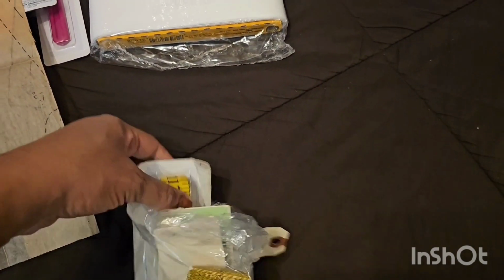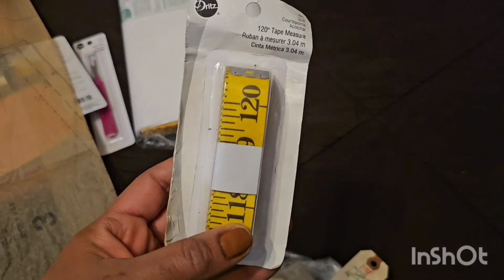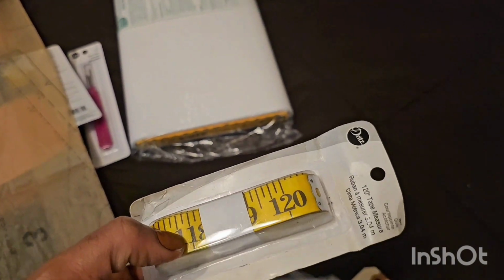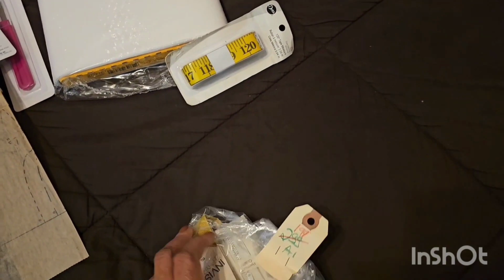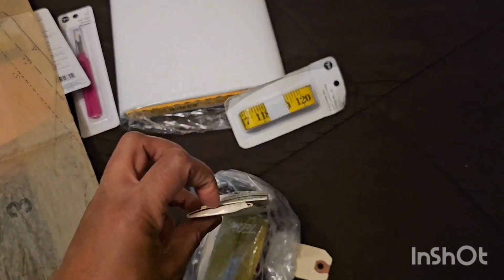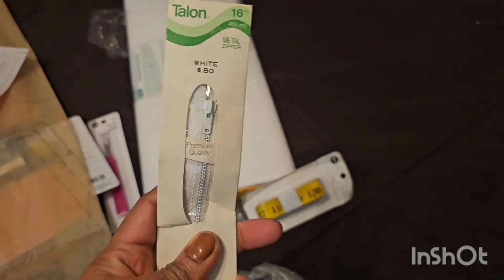And I found this, and it had my measuring tape in there, which I already had one of, because I used to sell on Poshmark. It got old after 3 years. And it has two zippers.